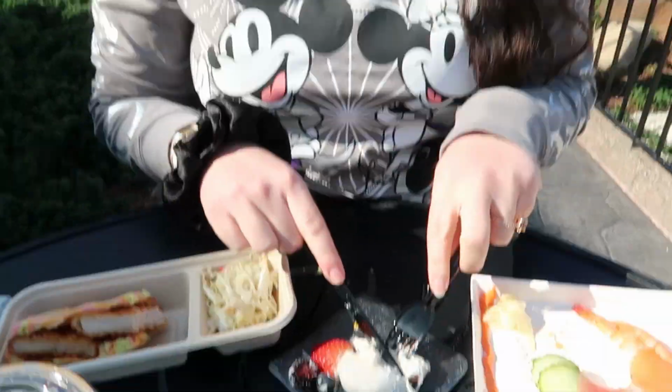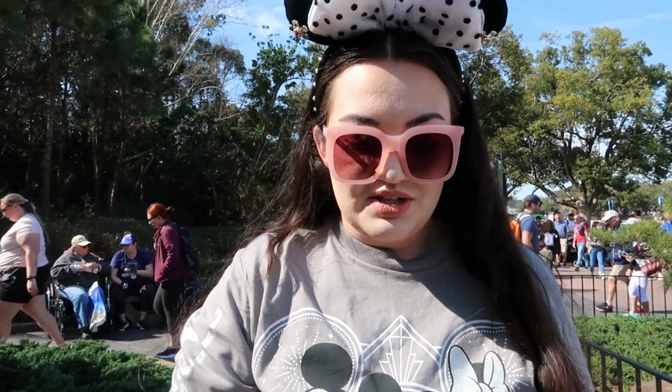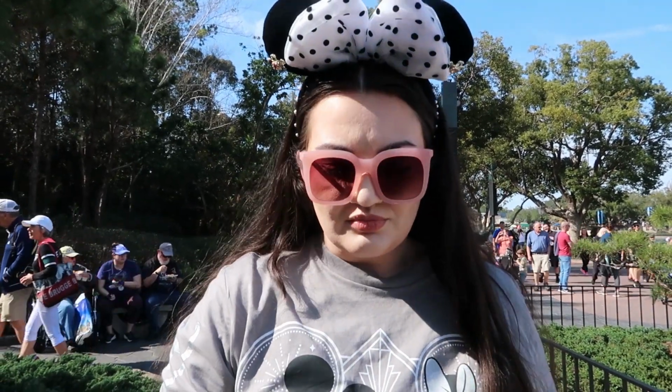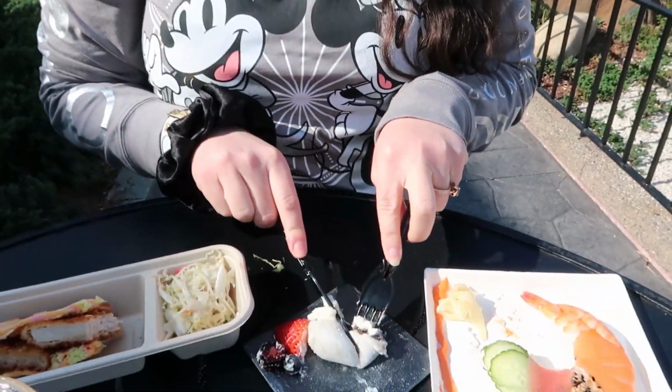How does it compare to mochi from a grocery store? Oh, this is so much better. Mochi from the grocery store is frozen. True, so you don't get as tender. So is this cold? I'd say it's chilled. I wouldn't say it's cold. Okay, wow. Just curious, because I would picture it as a frozen dessert type.